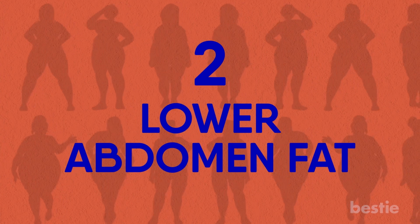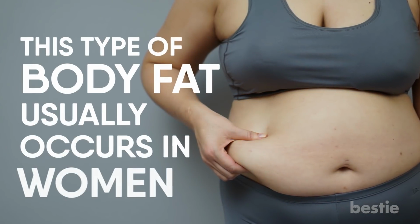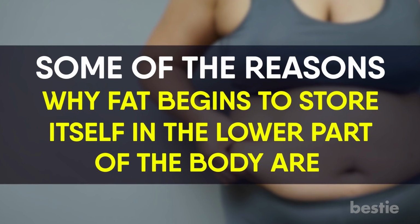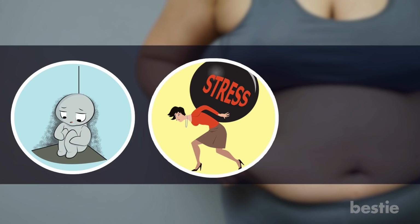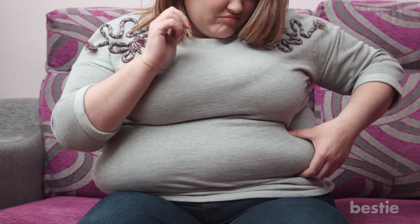Number 2. Lower abdomen fat. This type of body fat usually occurs in women. Some of the reasons why fat begins to store itself in the lower part of the body are depression, stress, and anxiety. To get rid of lower abdomen fat, try to relax and avoid stress.